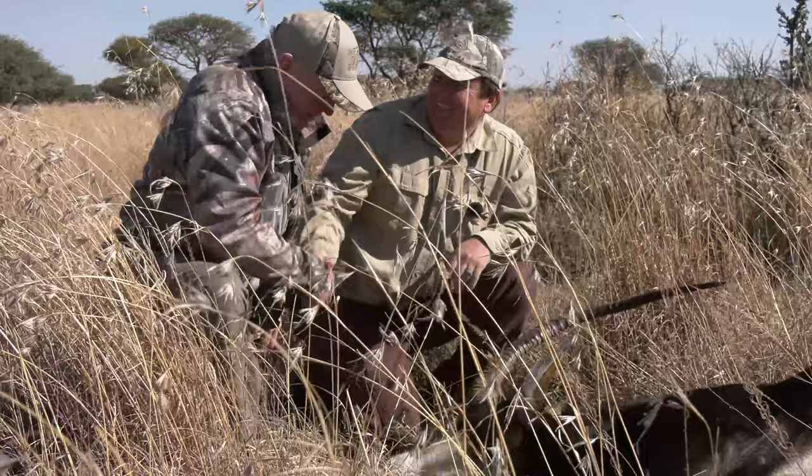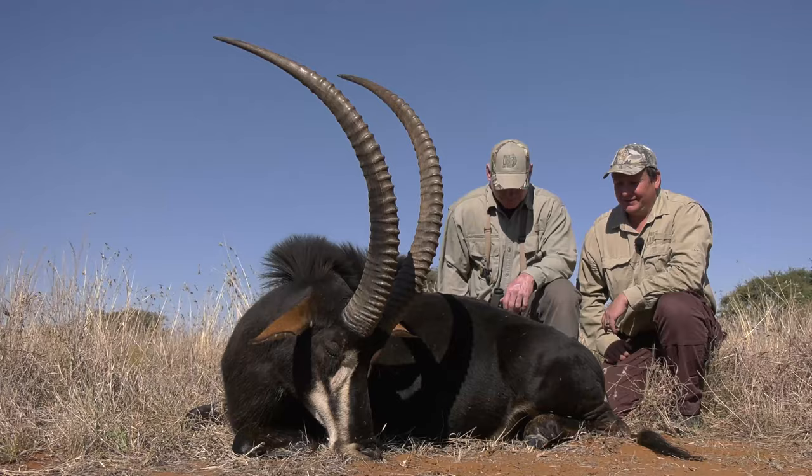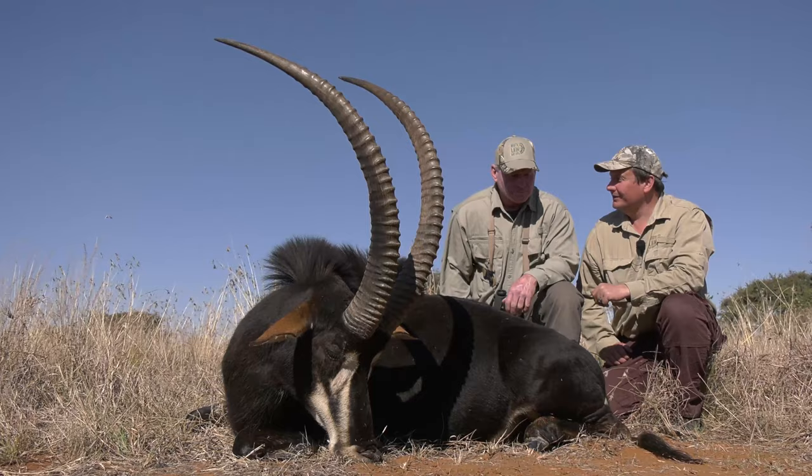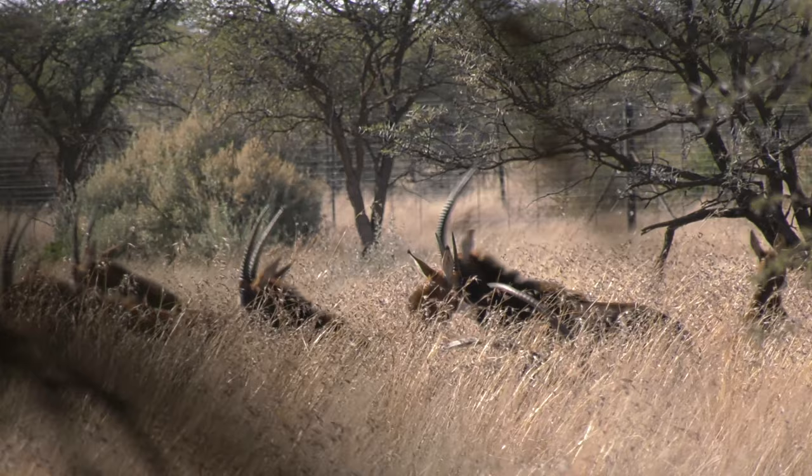Well, Steve, here we are. A beautiful sable. Yes. This is our second day. Vuso spotted a herd, and this bull was with a herd. He came out, checked them out, and was able to get on him. You made a perfect shot at about 80, 100 yards? Yeah. He went straight down, and that's a beautiful trophy.